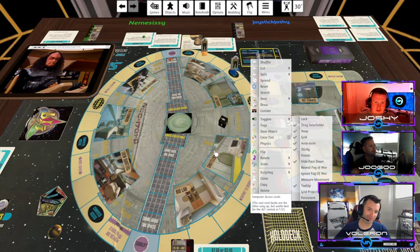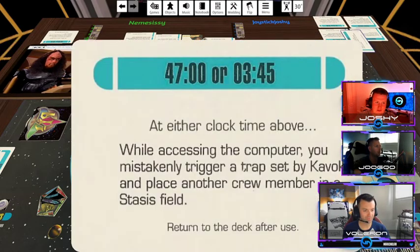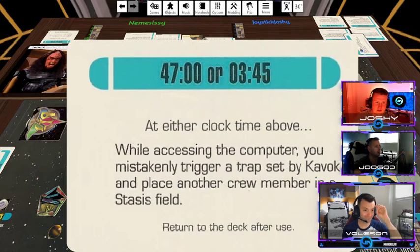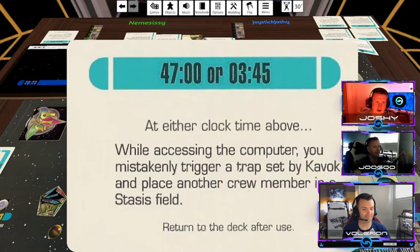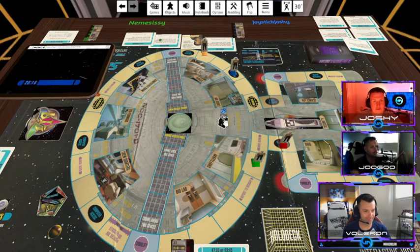Yes, Captain Kavok. Me, I've touched it. Gravity is disabled in all rooms in the saucer section. Anyone there will float in space and cannot move.